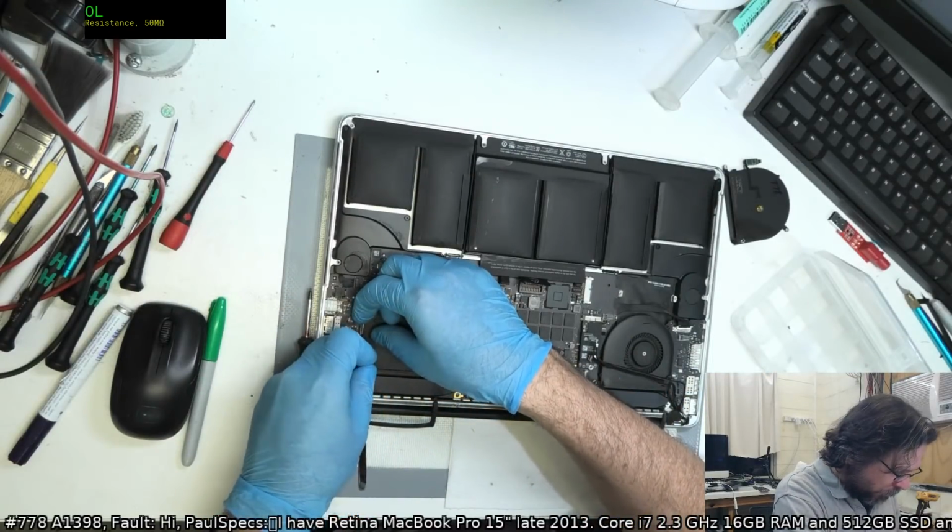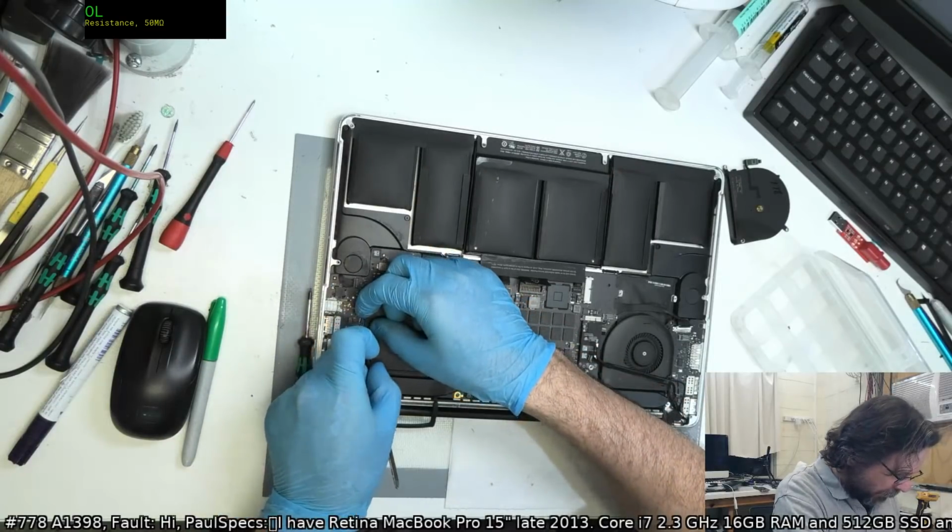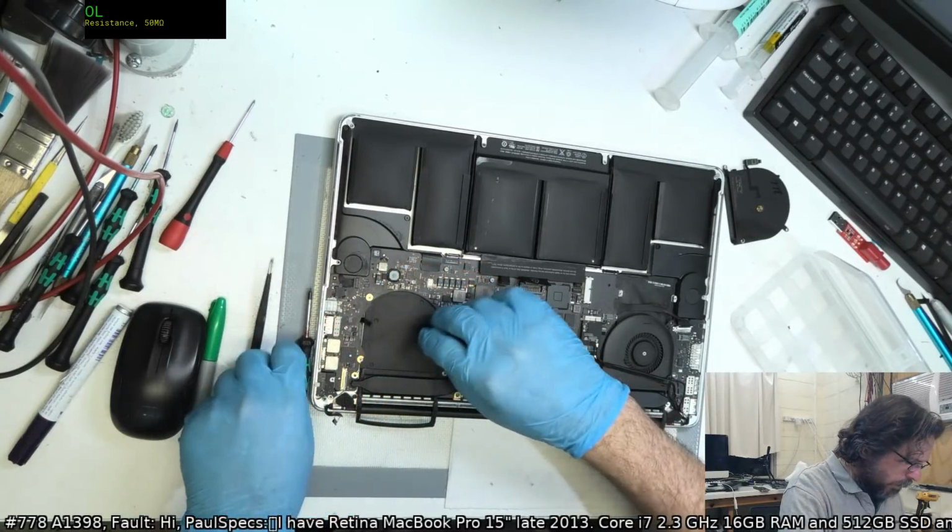But anyway, it's all worked out now. And that is in the latest alpha release.